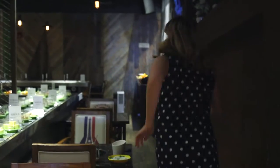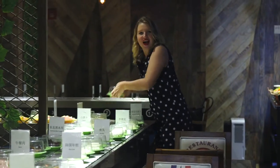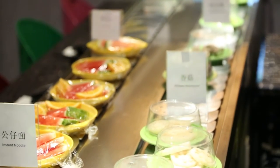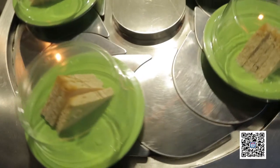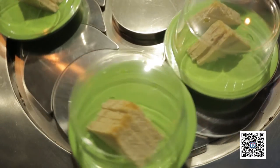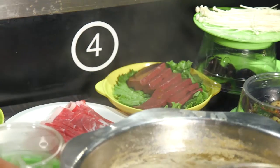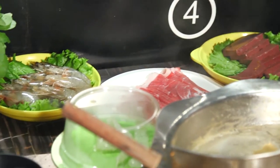What are you doing? Wait a minute, where's all the meat? It's hard to keep the proteins fresh on a conveyor belt. To give customers the best meat and seafood possible, they are required to order in the traditional way.